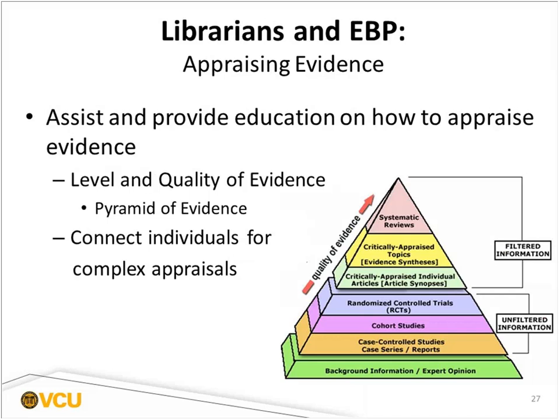I can't help with every appraisal. I can help with some, but the one thing I feel like I do a pretty good job of, that they really appreciate here, is that I'm able to connect them with people that will sometimes have a better understanding of some of the complex statistics than I will, and I put them in touch with them.